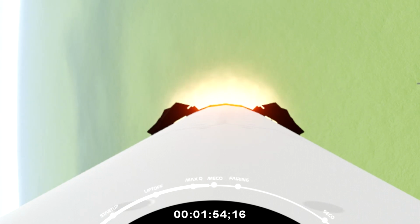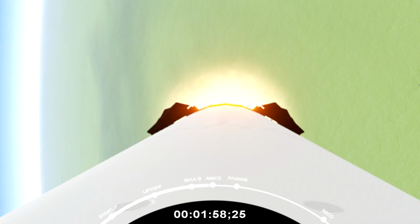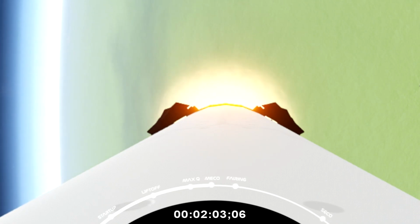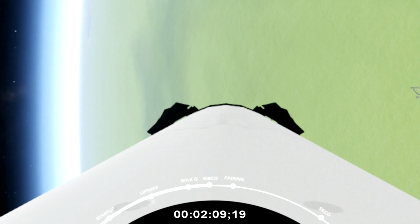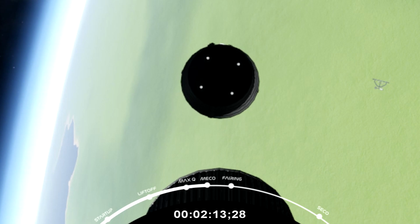Now coming up quickly in 20 seconds, a sequence of events. Main engine cutoff, the 9 main engines shut down, stage separation, and then ignition of the second stage engine coming up in just under 15 seconds. MECO. AVI stage separation confirmed.